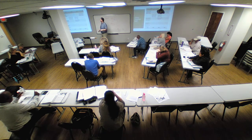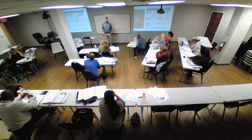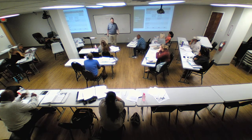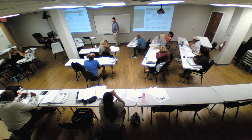Good. Okay. Recording expenses, those could be either party. The buyer could have some recording expenses. The seller could have some recording expenses. We're talking about paying to record those documents at the county courthouse. Either one of them could be paying for that. And that's why you see it show up in both columns here. You're just going to follow what it says.